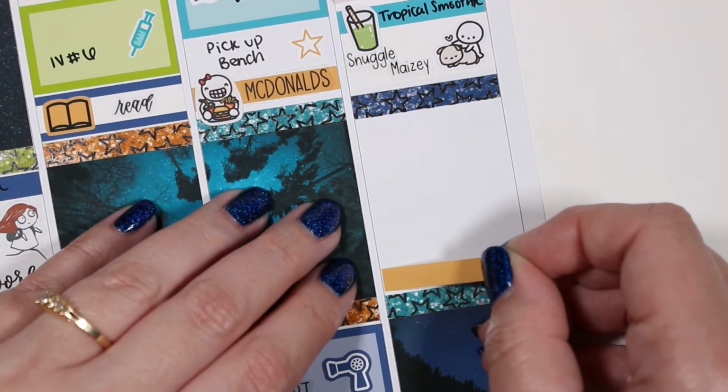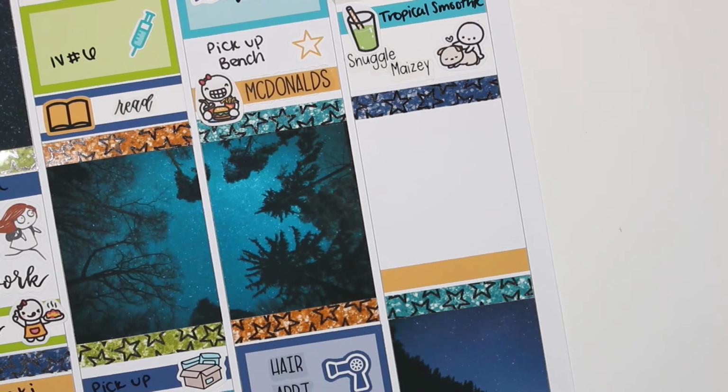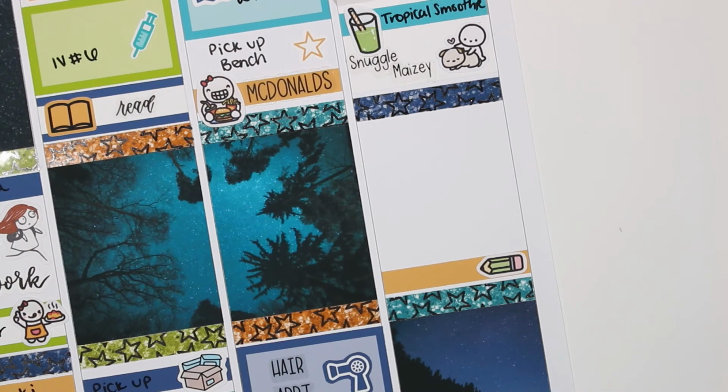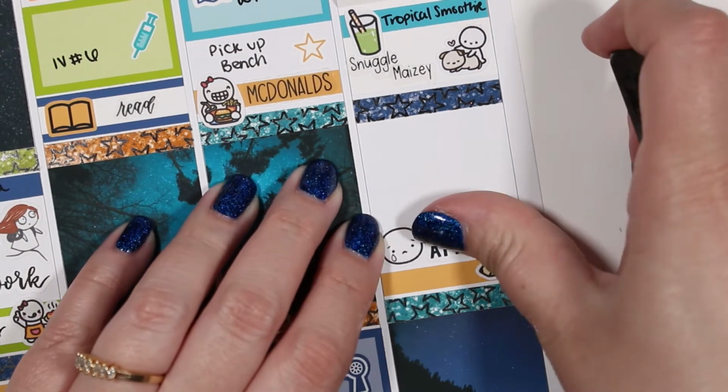That green drink is from the Coffee Monsters Co. And then I had some time snuggling Maisie Girl. The doggo sticker is from Once More with Love, and the Snuggle Maisie script is a custom from Kinzi's Creations.